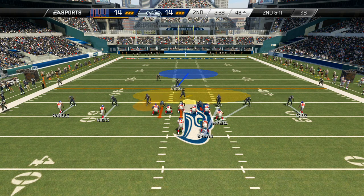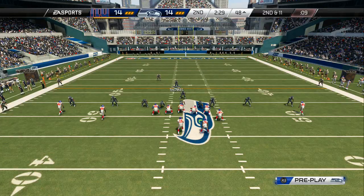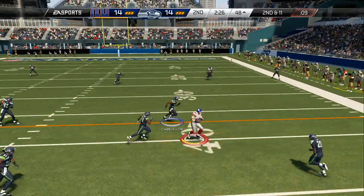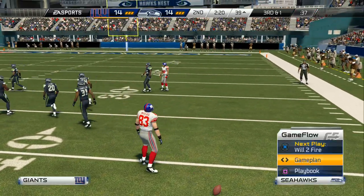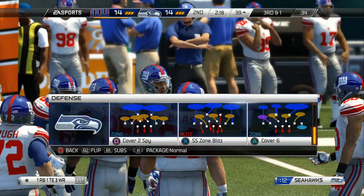Second down. Manning will take the snap from the shotgun. Looking to the right side and throwing. Fires it in there tight. Jim, that was some job of making the catch and holding on to the football. You could hear that hit all the way up here in the booth.